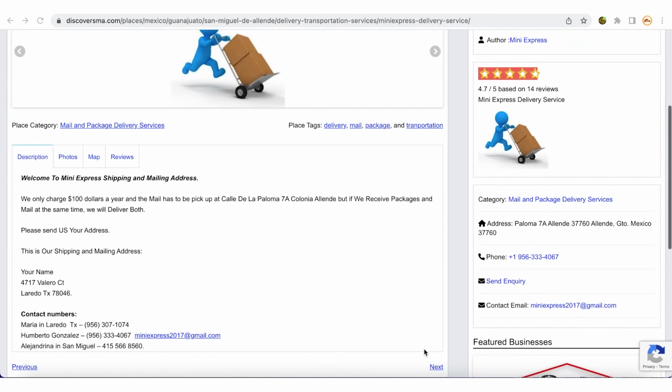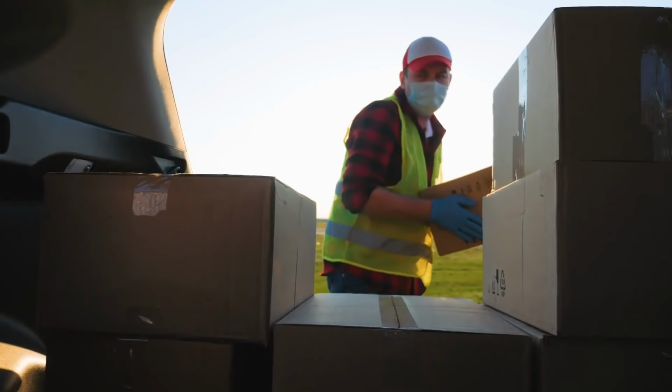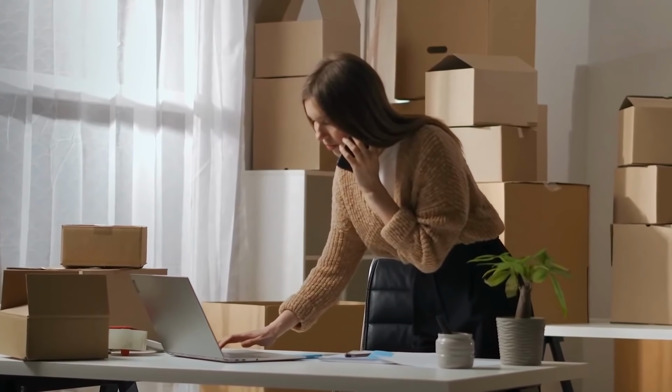Depending on where you live in Mexico, this next service is going to be with a different company or have a different name. But basically, in San Miguel de Allende, just like 45 minutes away from me, there's this service called Mini Express, and they give you an address in Laredo. You send your vitamins and supplements there to Laredo, Texas, and then they drive them to San Miguel, and you can pick them up at their office in San Miguel.